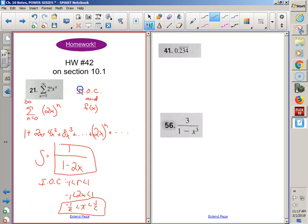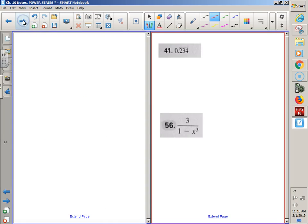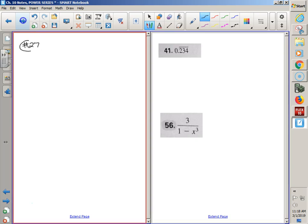Oh, yeah. It was a different one. That was the weird one. It was 27, and it was just finding the derivative and then going from there. And so what was the series for 27? Was that going back to 21? Yeah, it was using the series for 21.